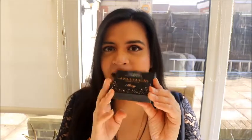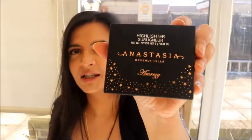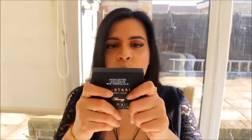Okay, so I was saving the best for last, not because out of these two products I prefer this one more, but just because I'm obsessed with highlighters. So yes, let's talk about the Anastasia Beverly Hills AmRezy collaboration highlighter. This is how it's packaged, which is really cute as far as I'm concerned, and this box seems way more velvety than this one. That makes sense, because this is a special collaboration and you would expect the packaging to be a little bit more glam.